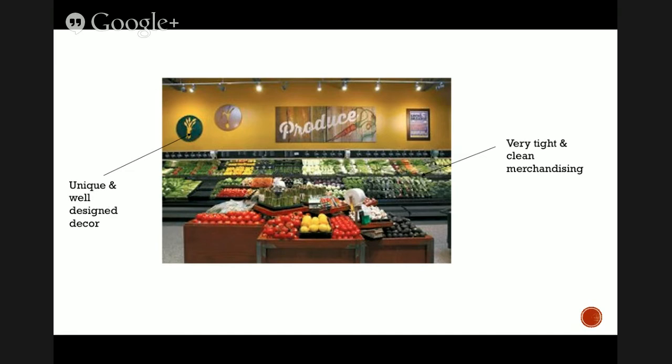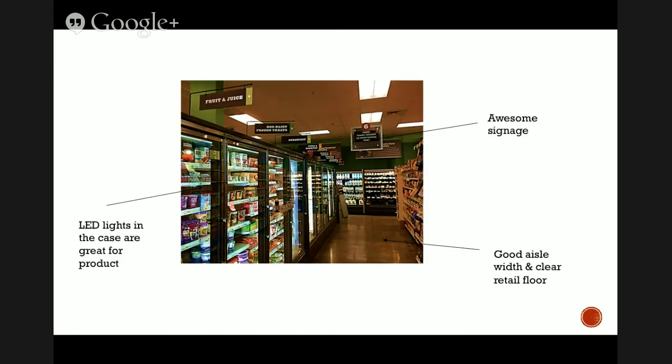It's very, very important. The next picture is Common Ground again, and I really like this one because of their branding and signage packages. It is very, very easy to walk through their store and know where you're at, where you're going to get your fruits and juices, and what aisle you're in. They also have really good aisle width and a clear retail floor. Instead of having a bunch of hodgepodge displays and shippers that tend to clutter things up, they do a very good job of keeping that clear.